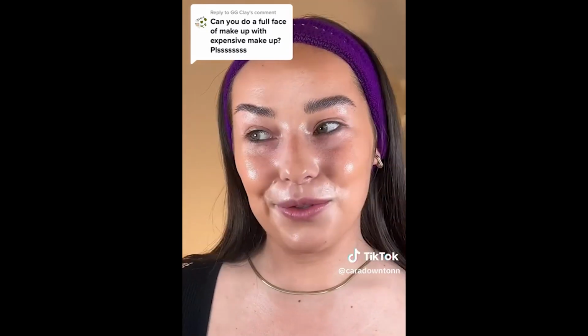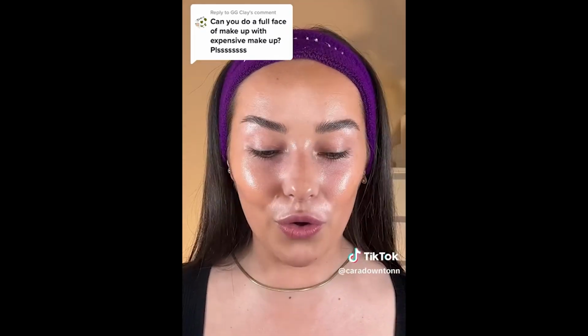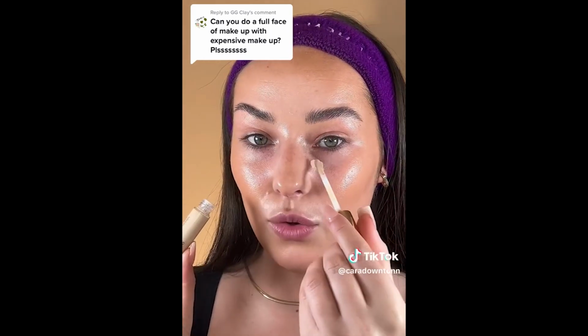I feel like this is also negative of me. I'm just being so real with you. I just don't want you to be spending money on products that just don't work to their full potential when they're at that price point. This is £28. It's the Estee Lauder concealer.